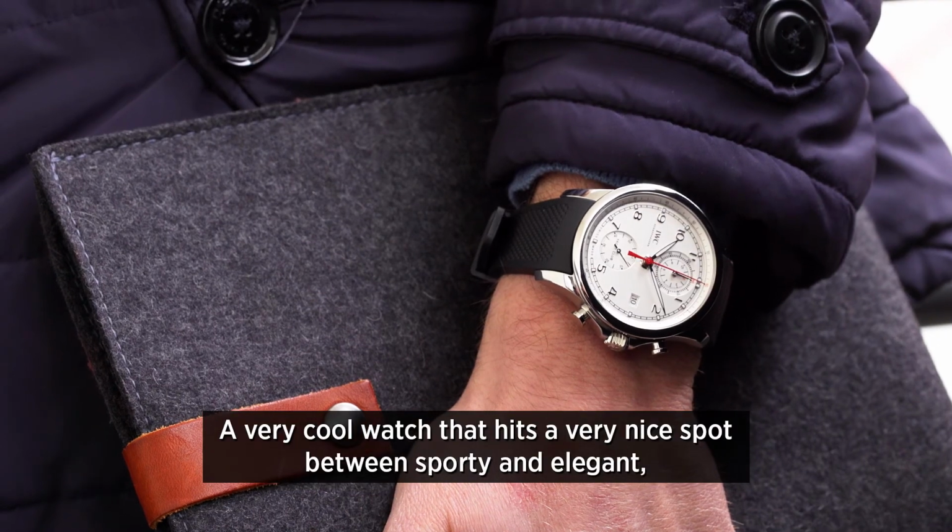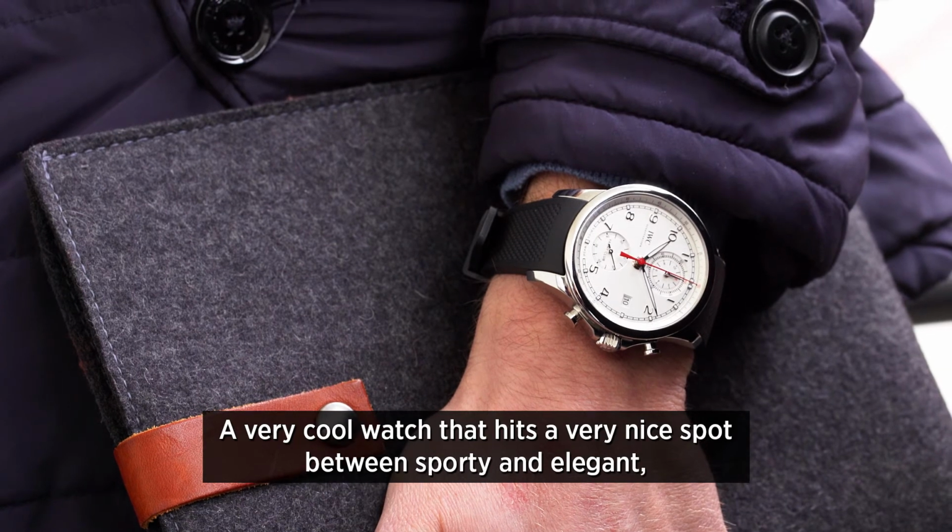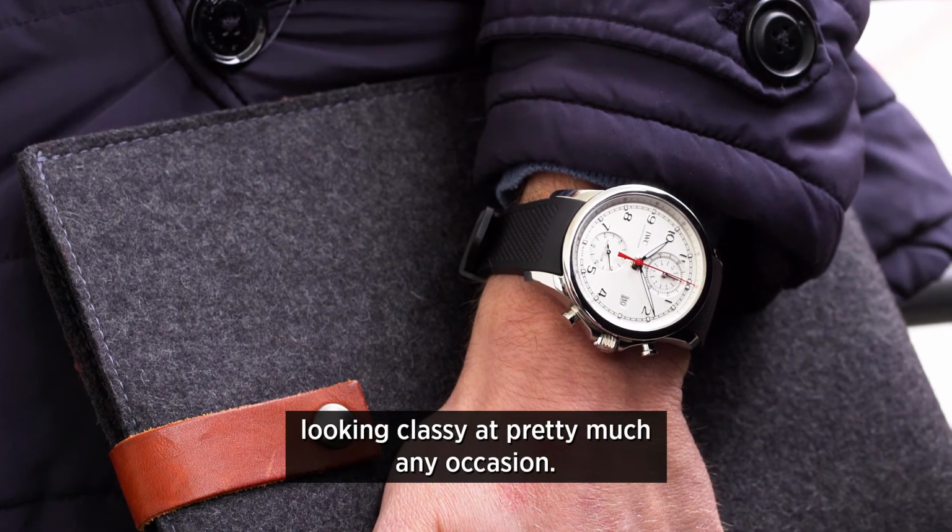A very cool watch that hits a very nice spot between sporty and elegant, looking classy at pretty much any occasion.